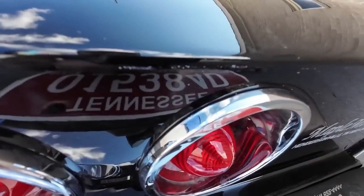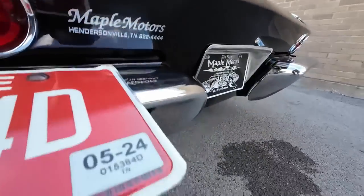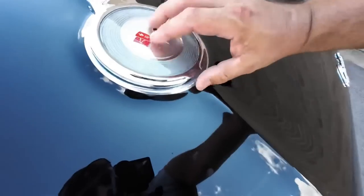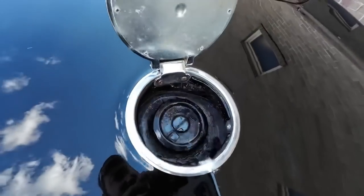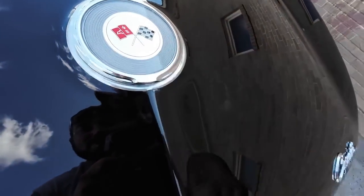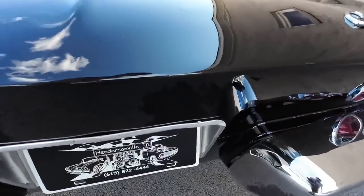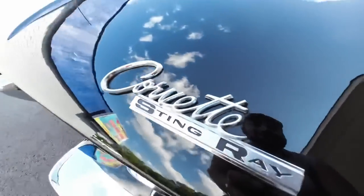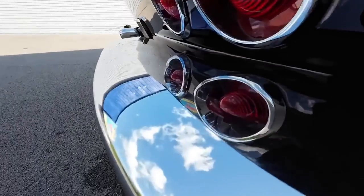Wax on the edges there. Back of this car has got light scratches on it. It should buff out. Not all of them, but those up there, little hazy marks will. That's a tight gas cap. Dimples there. Light scratches. Bumper.